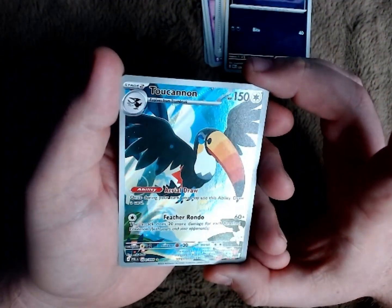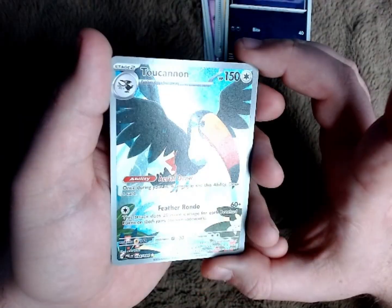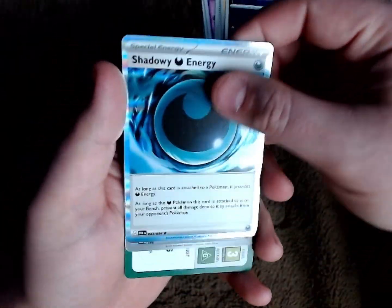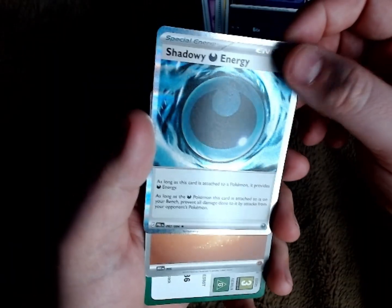Great stamp. Very center. That one's going to get graded as well. Fantastic pull. Look at that. That's beautiful. Beautiful. Getting a little bit of luck here today. Shadow Energy with the foil. Looks great.